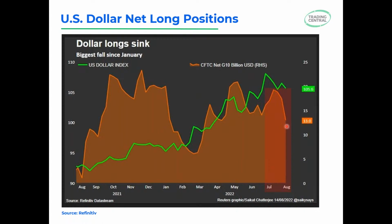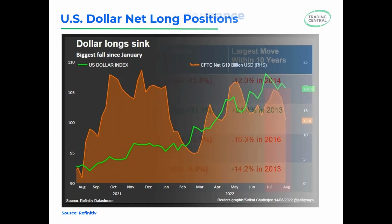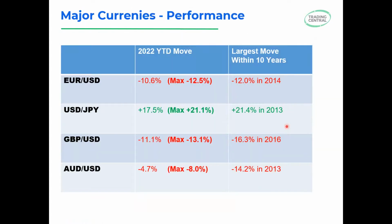Okay. So this is another evidence that we have to take into account. Now, before we get into the major Forex pairs, I would like you to have a look at this major movement of these major pairs. Okay, euro dollar, dollar yen, pound, and Aussie.